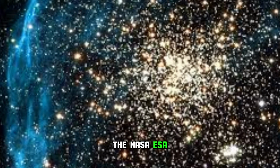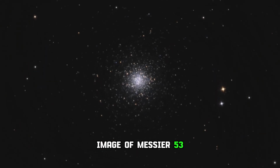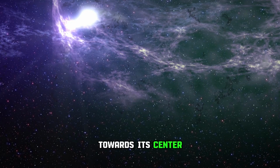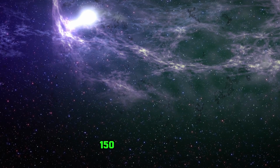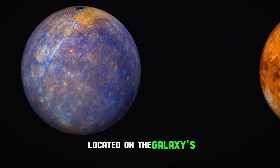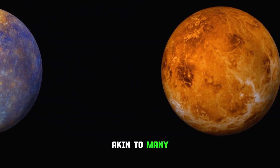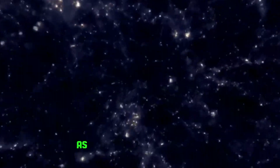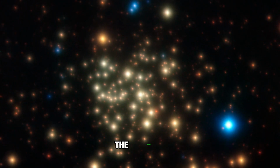The NASA ESA James Webb Space Telescope captured a detailed image of Messier 53, showcasing this globular cluster. Held together by gravity and spherical, the cluster grows denser towards its center. The Milky Way hosts about 150 of these large, glittering orbs, with Messier 53 located on the galaxy's outer margins, akin to many other globular clusters. A notable astronomer, William Herschel, once described a globular cluster as one of the most beautiful objects he'd seen in the heavens. It's easy to understand why.